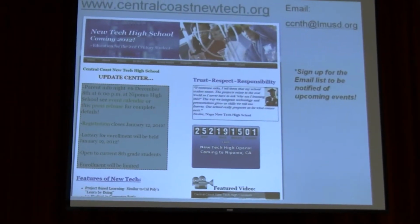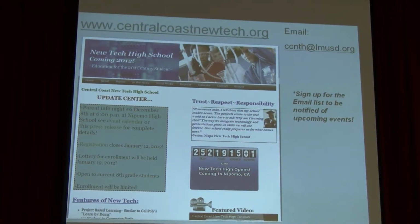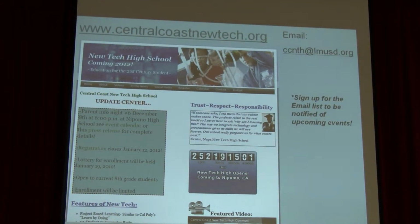If you want to get on that email list, there are 2 pink sheets in the back, and we use that for any information we're disseminating about Central Coast New Tech, you'll automatically get that email. So if you're not part of that and you would like to be, go ahead and put your name and email down on the pink sheet over there on the round table, and you'll be part of that notification of any upcoming events.